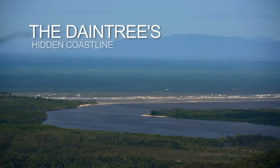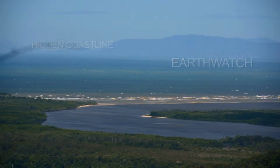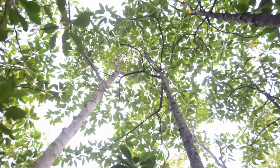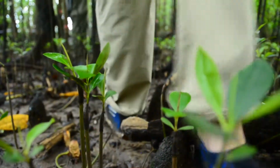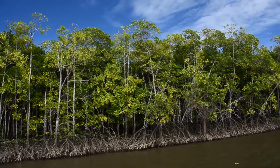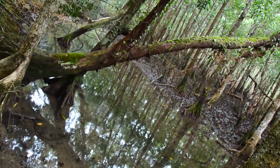I'm involved in a program with EarthWatch called Daintree's Hidden Coastline, and we've taken on looking at what's around me here, which is absolutely exotic mangrove forests in this Daintree region, wet tropics, World Heritage wilderness. We have some of the highest diversity of mangroves in the world. In this one river system, the Daintree, we're talking about over 30 species, and that's quite a proportion when you think the world has only got 80.